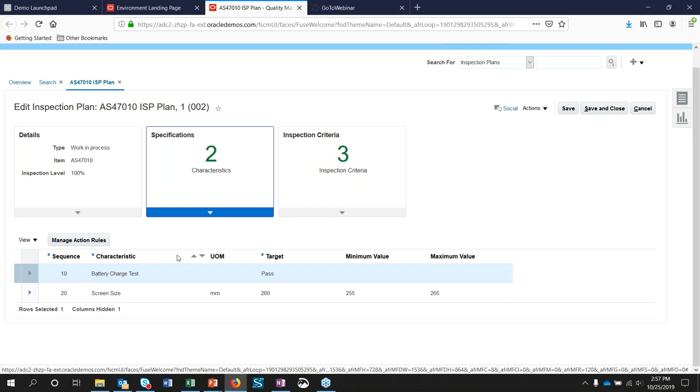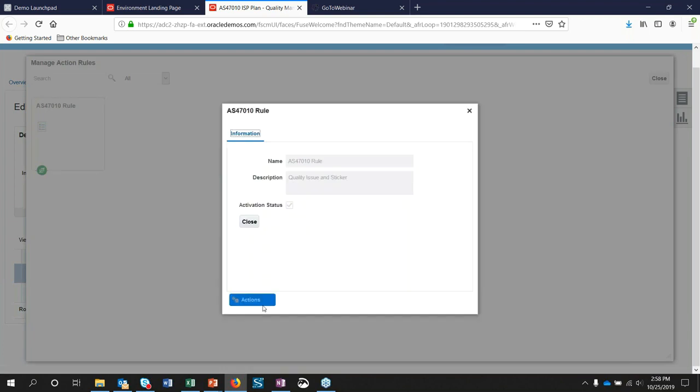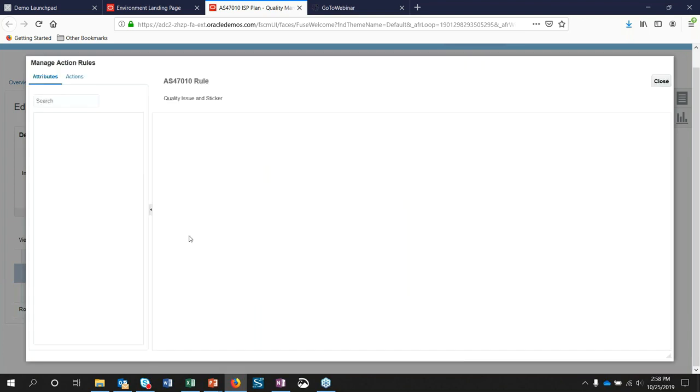The second attribute, the battery charge test: all I need to do, the operator who's performing the inspection on the product, will just need to put in a pass or a fail. As you can see, there's no minimum or maximum value there because the values are pass or fail. There are very easy workflows associated with the action rules.